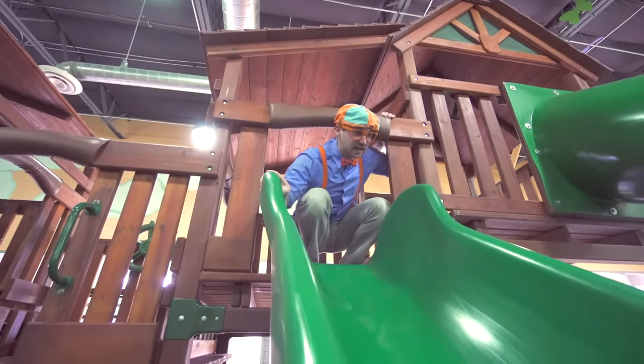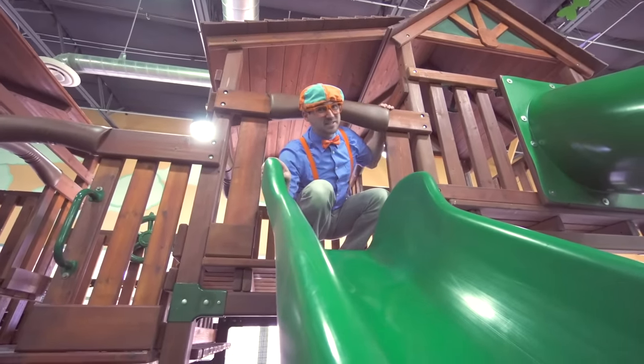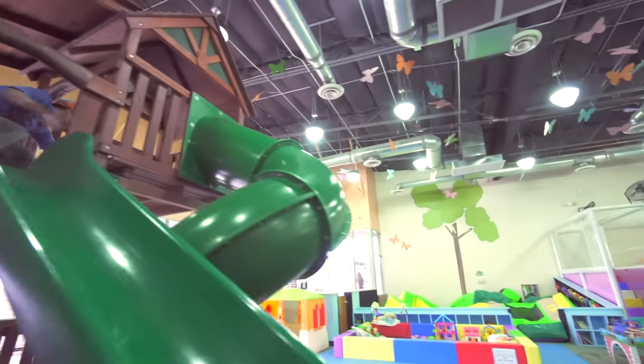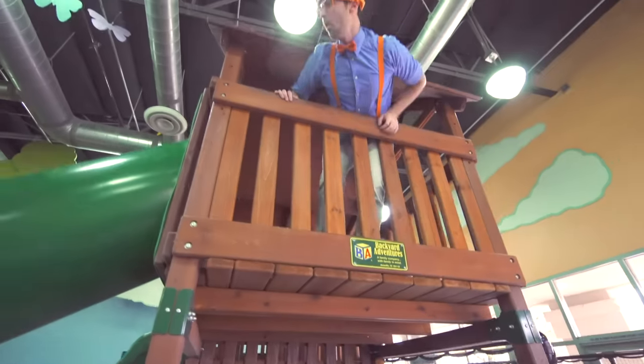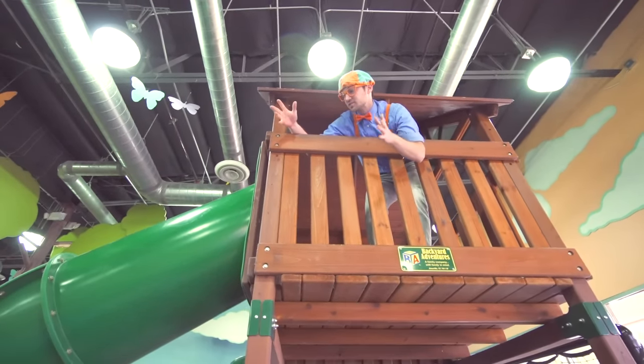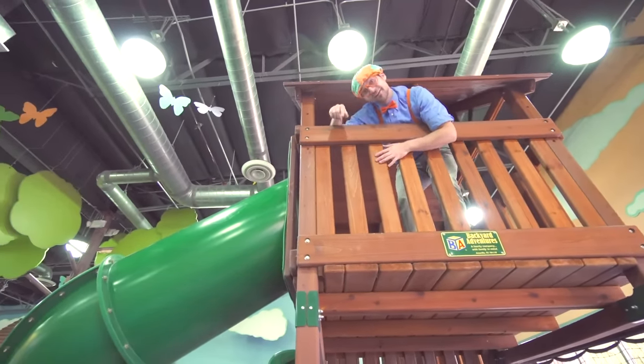Yeah, look at this slide. Let's not do this slide. Whoa, let's go to that one. Whoa, look at that slide. It's fully enclosed and it's a spiral. Let's go down.